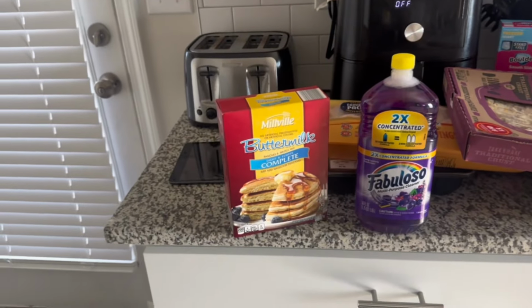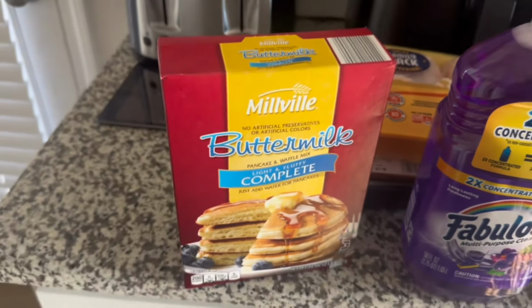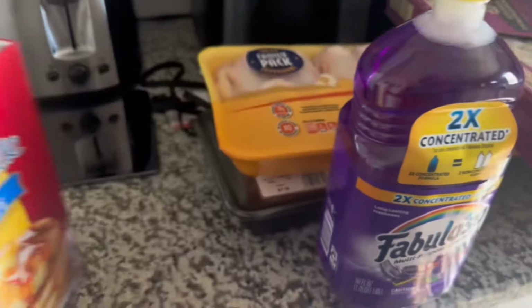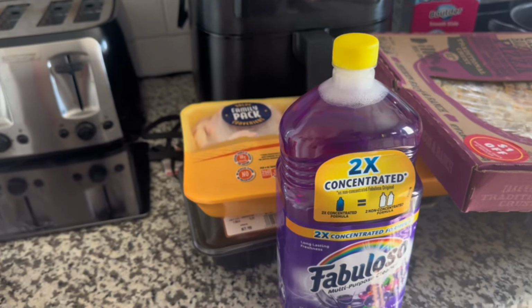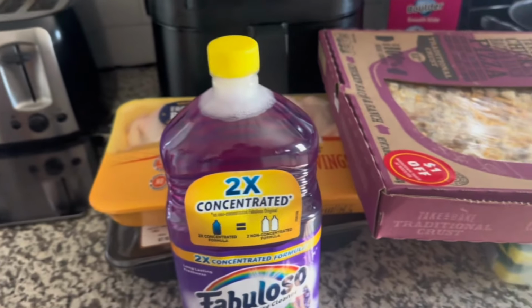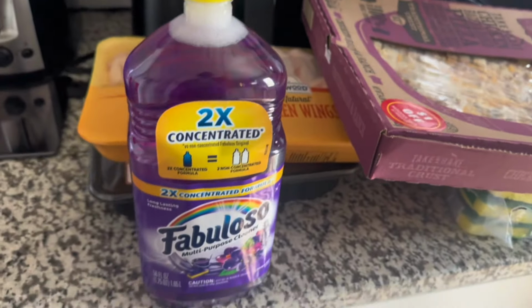All right, so starting over here, we got some buttermilk pancakes. I love making pancakes in the morning for my family. I don't know if this brand is good, but if you've been to Aldi before, let me know. I got some Fabuloso to mop the floors because I used my last Fabuloso when I cleaned up last week. So I don't have any more of that, and they had it for $4, so I think that's a deal.